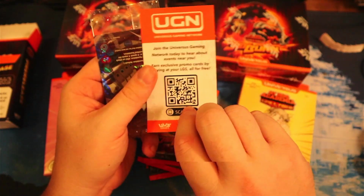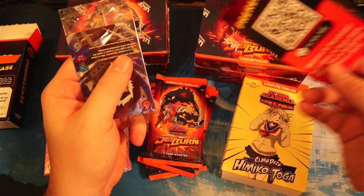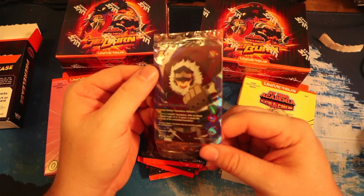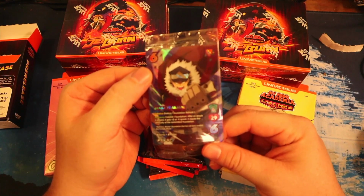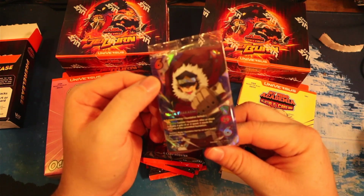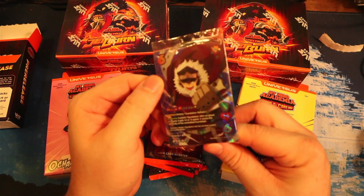And it even gives you a code to scan there, and it'll take you straight to where you need to go for all the information. And then the card we got here is Inasa Yurashi. God, I haven't seen this guy in ages. I have literally forgotten how to say his name.